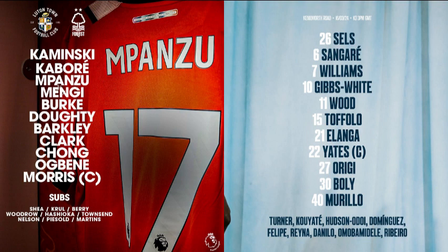The ball switches play out towards the left-hand side. Doughty just waits rather than delivering the ball first time. It allows Forest to get white shirts back behind the ball. And now Kabore on the halfway line will go all the way back, and we'll get news of a goal at St Andrews from Laura Kenyon.